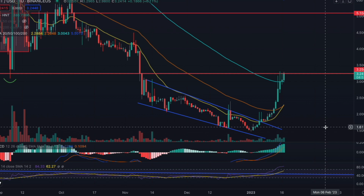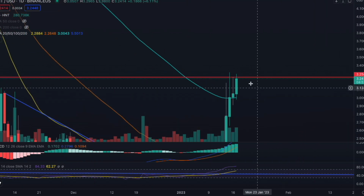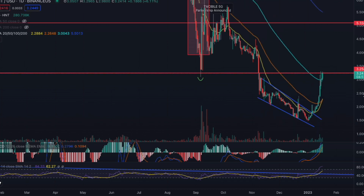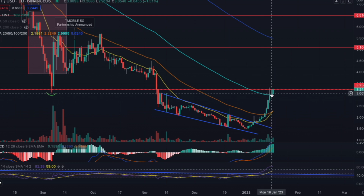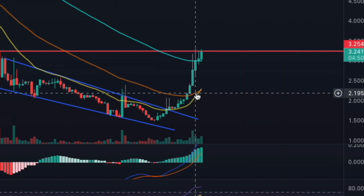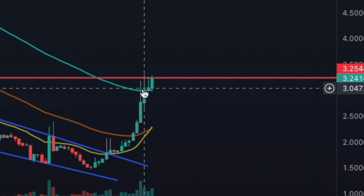Now, if we take a look at the daily chart for HNT, we can see this is live time at the recording of this video. We are just a few cents away from this ice line. This is massive, massive resistance for Helium. It's amazing how that level from months and months, even years ago, is playing such an impactful role. We can see that the 20 EMA is overtaking the 50 EMA, which is very, very good news in terms of momentum. And HNT has overtaken the 100 EMA level here.